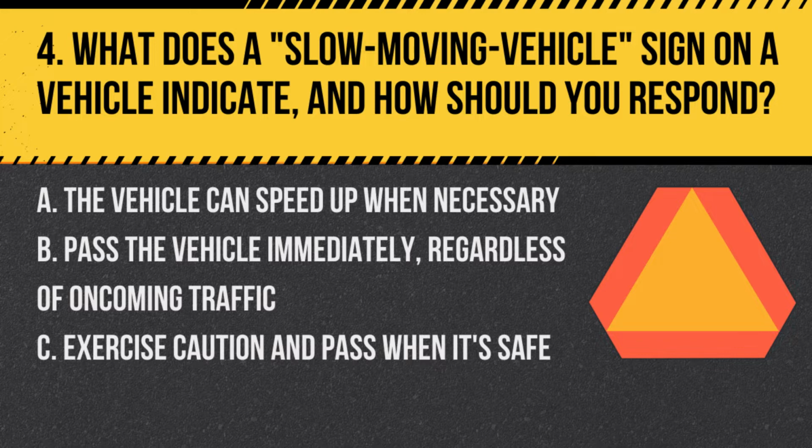Question 4. What does a slow-moving vehicle sign on a vehicle indicate, and how should you respond? A. The vehicle can speed up when necessary. B. Pass the vehicle immediately, regardless of oncoming traffic. C. Exercise caution and pass when it's safe.